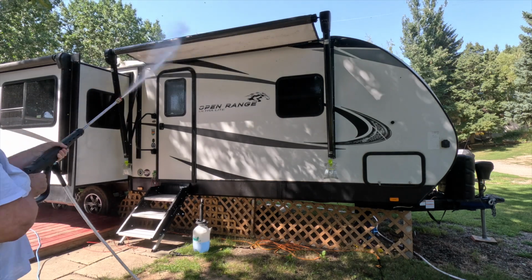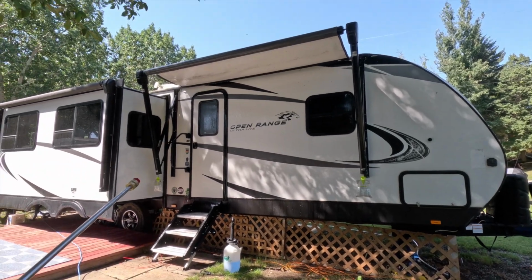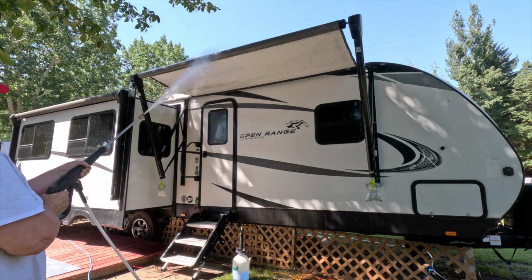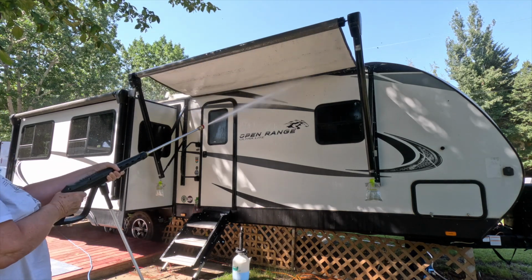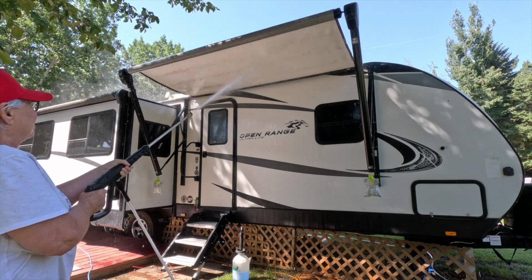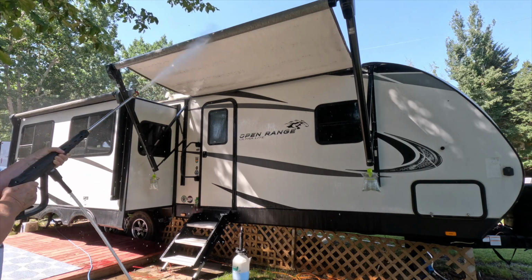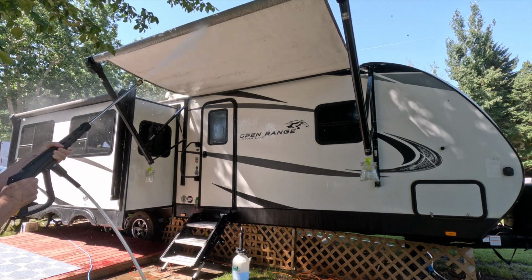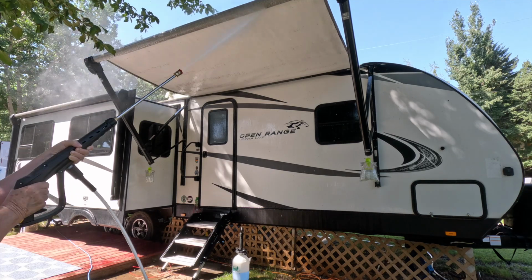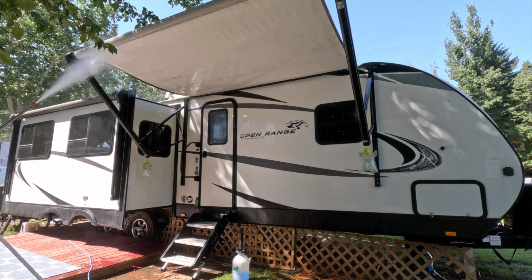So we went inside and we had a break where we let the blue stuff that was sprayed on everything sit for a couple of hours. And we had a little bit of lunch and just rested. And then we came back out to get this job finished. So this is what we're doing now, just rinsing all the blue stuff off.